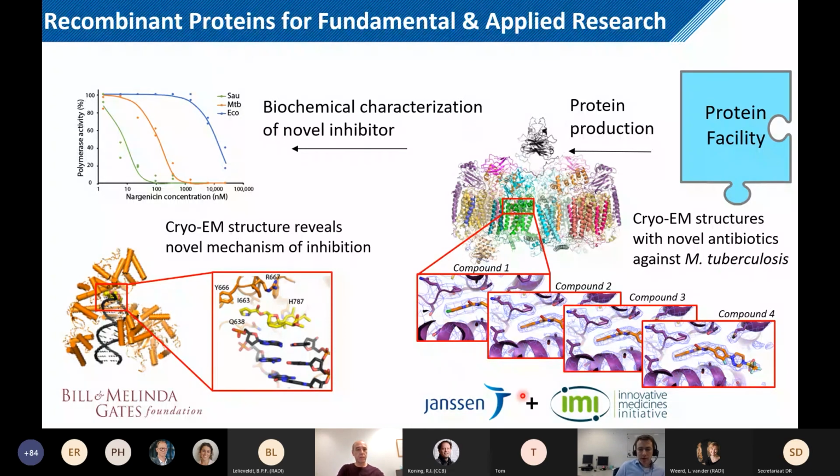On the right side, an example of a bit later stage drug research. Also structural characterization of a novel antibiotic, this time against tuberculosis. And this is now more or less ready to go into phase 1 clinical studies. And here you also see the collaboration between the Leiden Bioscience Park and the different facilities.